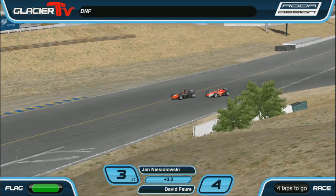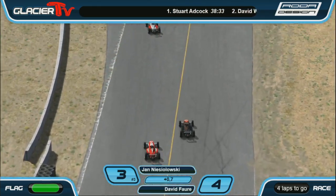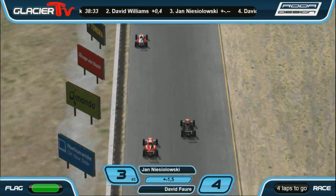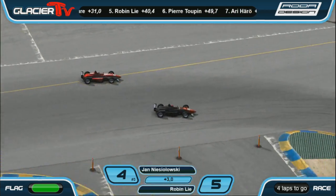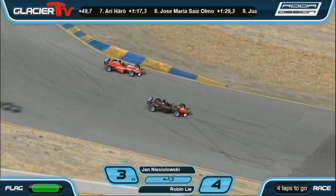And you know what, this is going to bring David Fourier and Robin Lee up to 2nd and 3rd position, and they are probably going to be absolutely surprised in their cockpit. They probably don't know what has happened, and they just see that Nieselowski and Williams drop down the grid, and especially for Stuart Adcock, this is probably the biggest surprise ever.